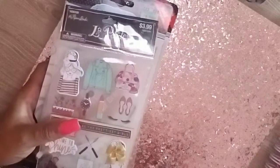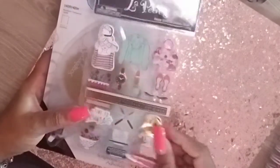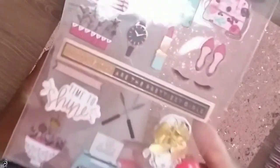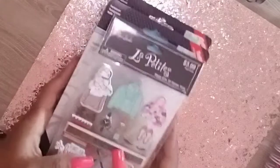This was out of place. Somebody had put it in the wrong spot, and I saw it, and you know I love this. So I grabbed another one of those, which you've seen me haul before. She's so cute. I love her with that gold bow at the bottom. Can never get too much Bun Bun Girl. That's what we call her, Bun Bun Girl.